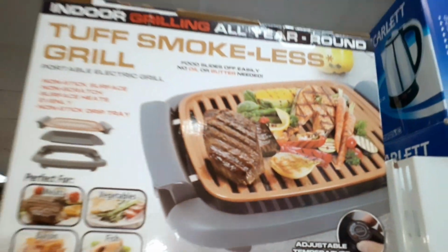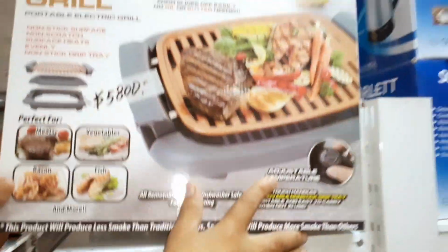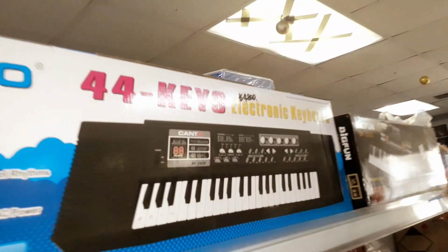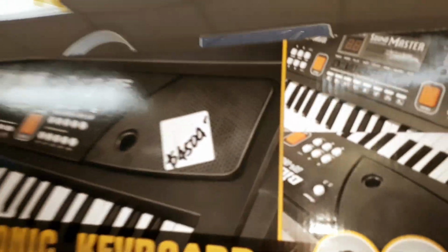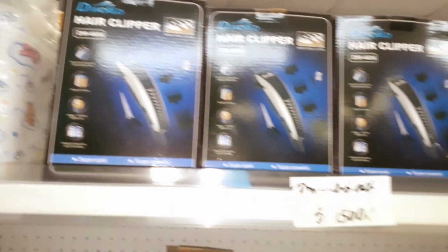Over this section, I noticed they had this smokeless grill, $5,800. This would be a great Christmas gift for someone. So you guys can come on and grab this grill. I know if it was in other places, it would be more expensive. You can get a keyboard from like $4,500. These are great gifts that you can come and purchase for someone.